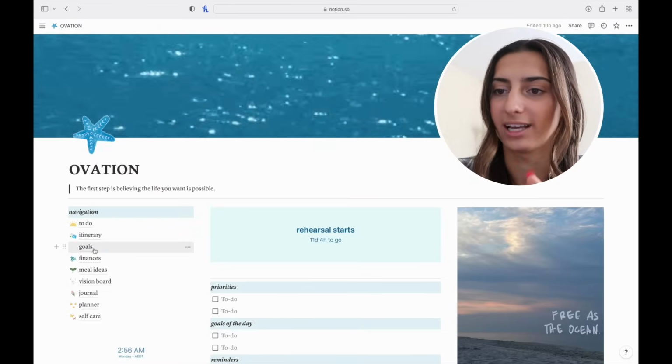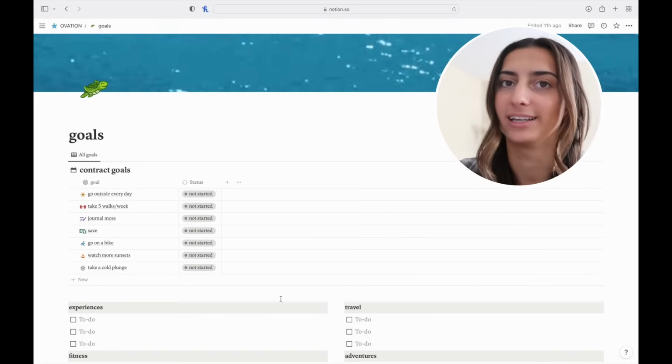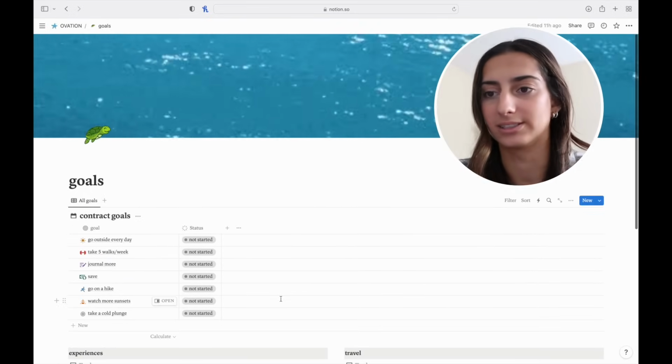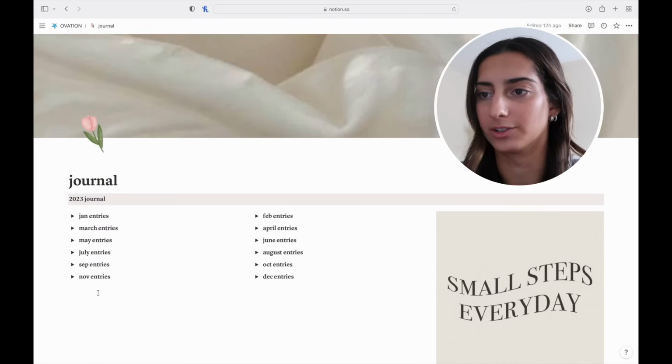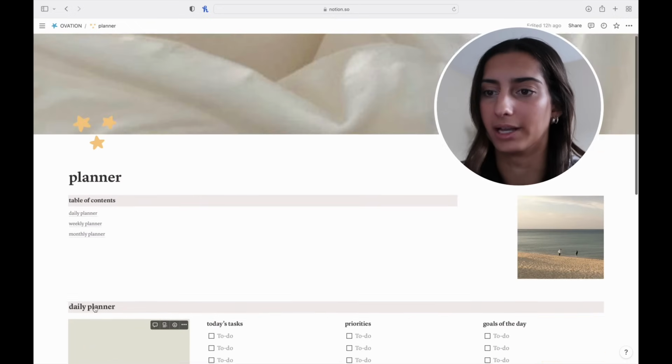The next one, which is exciting, is my goals. So I've written down my contract goals. I think I'm going to feature these in a later video. Then I also have a list of experiences, fitness goals, things like that. It came with a vision board that I want to set up, also a journal so I can write down entries if I ever want to journal on here. It came with a planner as well.